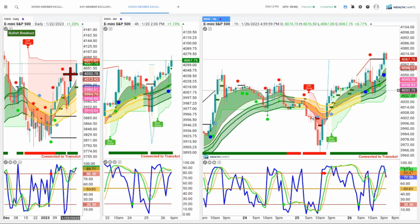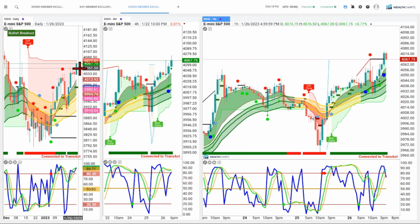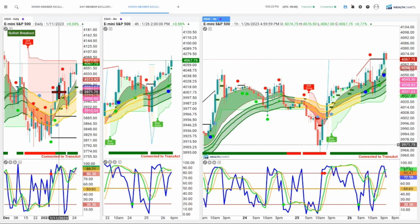We got it. We got 2 days of indecision, a big scare down yesterday with a bullish reversal, and today we got a bullish move up, and that bullish move up came with a breakout forecaster line.